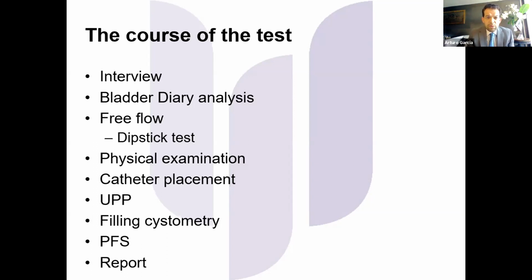Then we do a bladder diary analysis, and this is very important, both to know something about the pathophysiology of the patient's disease, but also to guide us through how we are going to be doing the test and what are going to be the volumes we're going to be looking for during the same. Then we do a free flow with a dipstick test. I'm going to go through that after this.